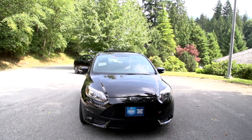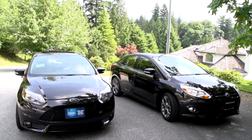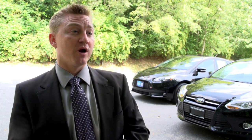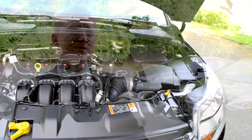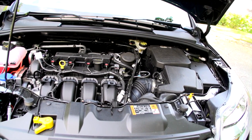Okay, so now let's talk about power. You're driving a compact car, but I know you want to be able to get up and go. You want to get out and pass somebody. Well, with this Ford Focus, you've got a 2-liter twin independent variable cam timing 4-cylinder engine. It's got 160 horsepower, so you've got enough to just get up and go, and it's going to be great on fuel as well.